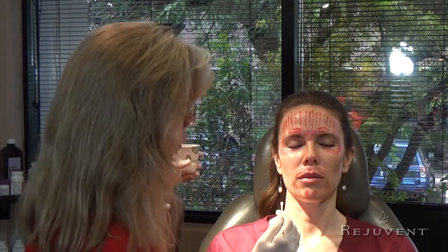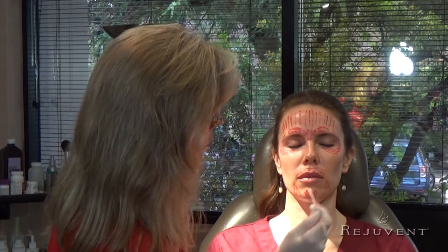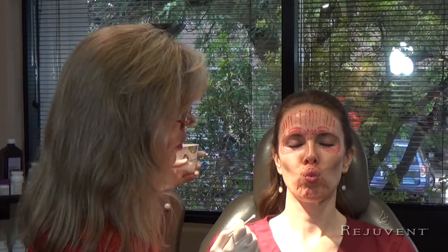And let's go down to the lower face. This is an area that we commonly inject here with my method. And the upper lip, often we get the vertical lip lines, like this, from pursing our lips. Go ahead and do that. And that's giving those vertical lip lines. And relax. The muscle in this area is a circular muscle like this. It's actually quite thick and robust.